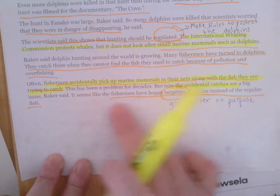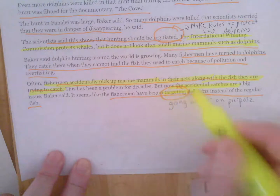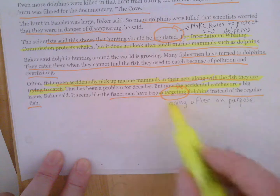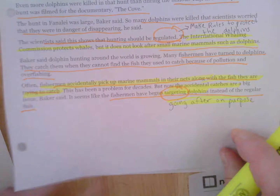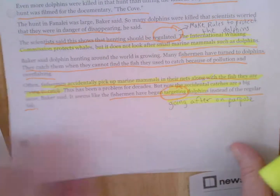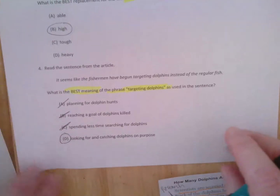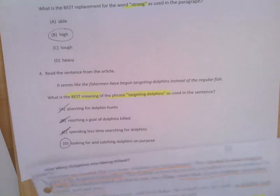It says, it seems like the fishermen have been targeting, and we discussed this on Tuesday, that targeting meant going after the dolphins on purpose. So it seems like they are starting to target dolphins, means they're going after them on purpose. So then that would give us letter D. Targeting dolphins, meaning they're actually going after them on purpose. So those are our text-based questions for our close reading article this week.